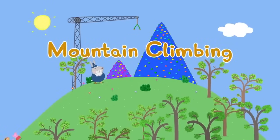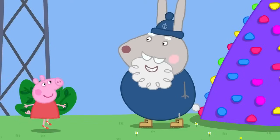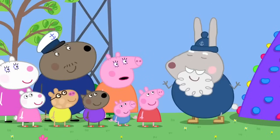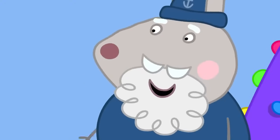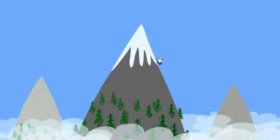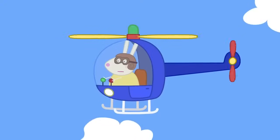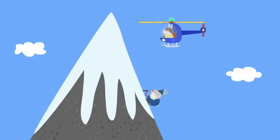Mountain climbing. Today, Peppa and her friends have come to the climbing centre. Grumpy Rabbit is in charge. Hello, children. Today, we're mountain climbing. Ooh. Is it difficult? Yes. But it's fun too. I've climbed many mountains. Have you ever got stuck? Yes. Once I was climbing a mountain and I couldn't go up or down. What did you do? I called Mountain Rescue. They came and saved me using a helicopter.